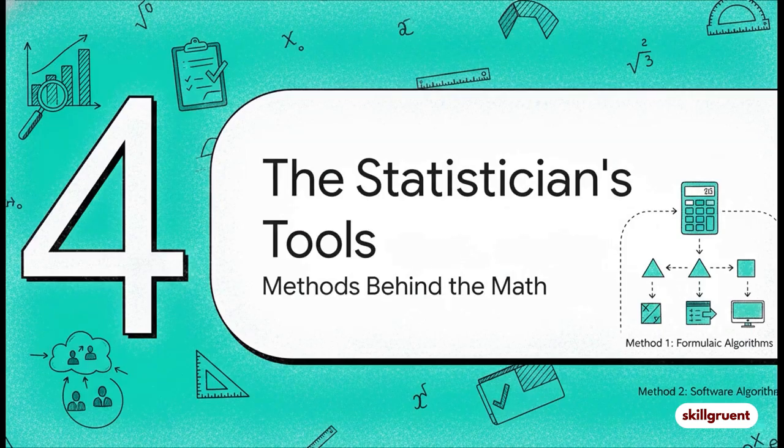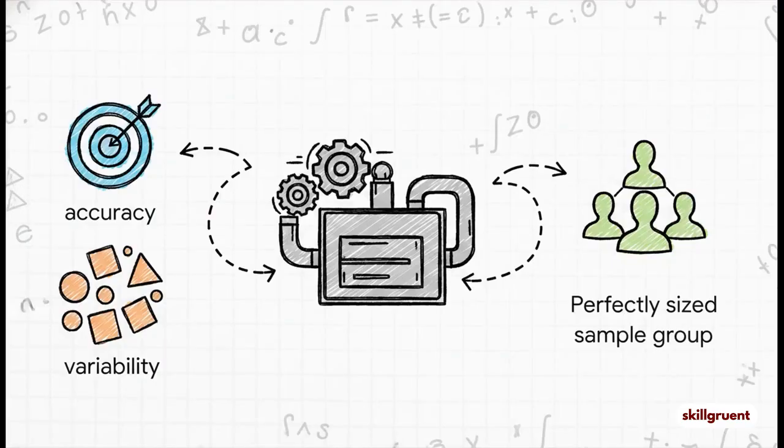Okay, so we know the what and we know the why. So now let's take a little peek inside the statistician's toolkit to see how they actually do it. Turns out there are two main methods that researchers really rely on. Method number one is the most direct approach. You just use a formula. Statisticians can plug in all those ingredients we talked about, like how accurate they want to be and how much variability they expect, into a proven equation. A really common one is called Cochran's formula, which is perfect for big populations. The formula then just spits out the exact sample size they need. It's a super powerful tool for a really custom calculation.